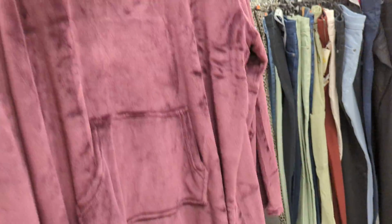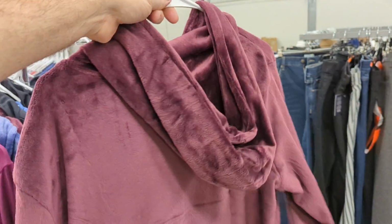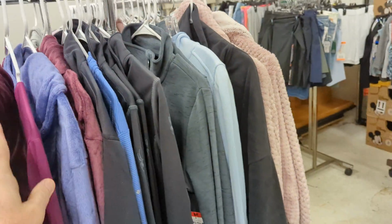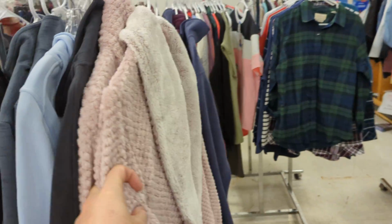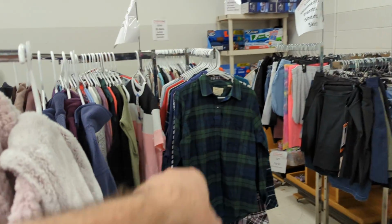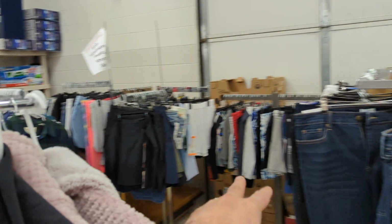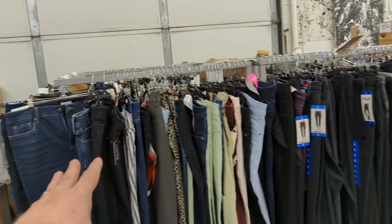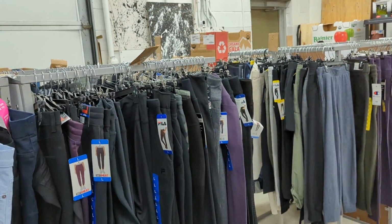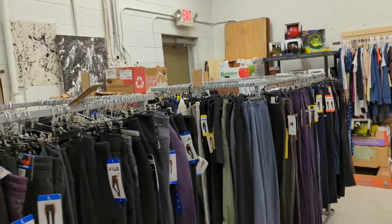She's got one of these little robe, onesie, comfy thing, whatever. It's nice. And speaking of robes, we got robes here too. That's all very nice. 10 bucks. Can't go wrong with these. More women's shirts, some shorts. Tons of women's pants. Look at all these pants. All separated by size. Tons of large, small, extra large, double X, mediums over there.